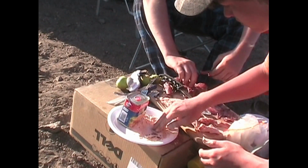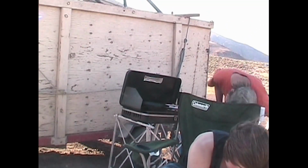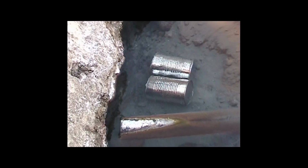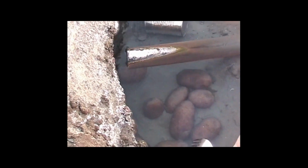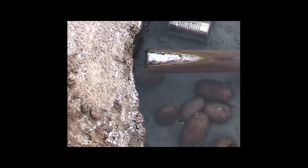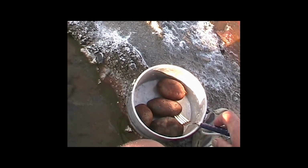They roll it in some of the stuff we use to roll the fish in and put it on the camp stove, and they said that was really, really good. Most of our cooking is done in the hot springs. We just throw the things in the hot springs, leave them for a while, and when we need them, we go get them out. Leave it as long as we want. The potatoes take about 4 hours. Then we fish them out, and they're done to perfection.